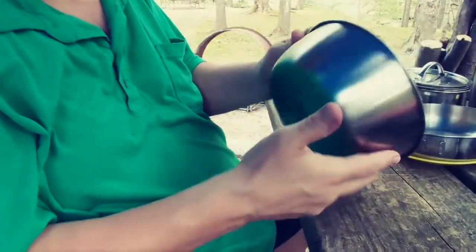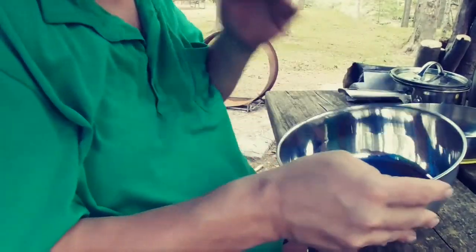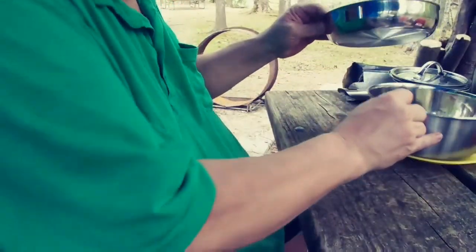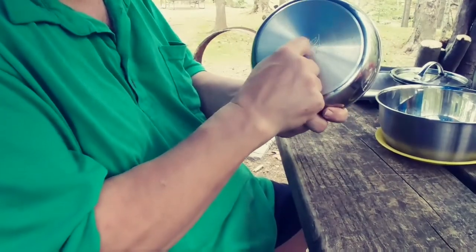I think I got this at Harbor Freight or Country Max. This is a dog food bowl. Alright, 2 quart stainless steel. Don't have a lid for it. Do have a handle. We're going to get there. And you saw this guy in action. This is my MSR fry pan with the aluminum core.